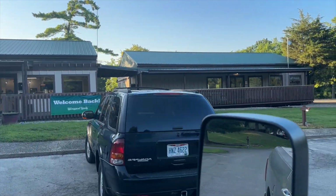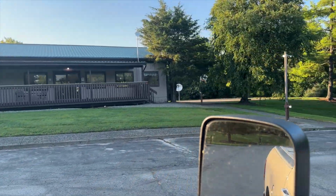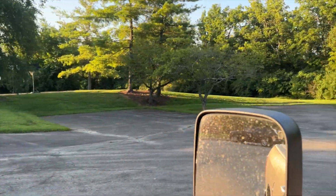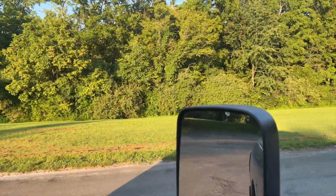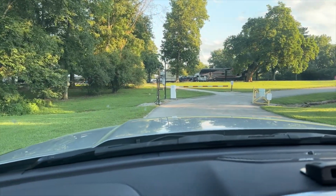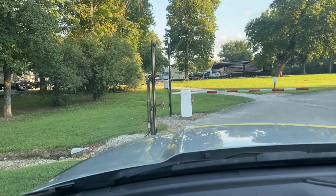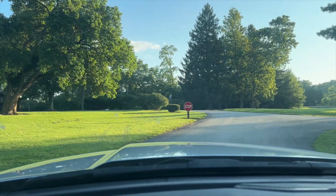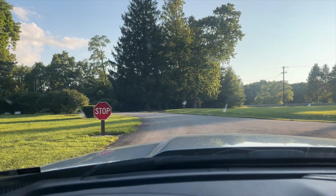We'll go ahead and pull out of the ranger station here and we will head on into the park and show you what that looks like. We'll pull up here to the gate. As you'll see, it's a common theme at all 1,000 Trails parks that have the keypad at the gate to go through, so they give you your code when you check in. We'll go ahead and start pulling in towards the actual campers.